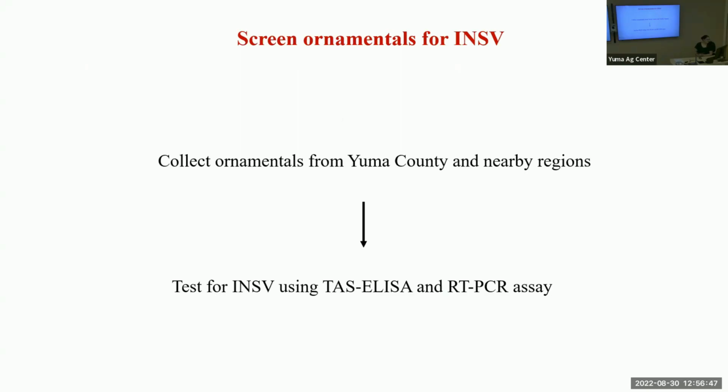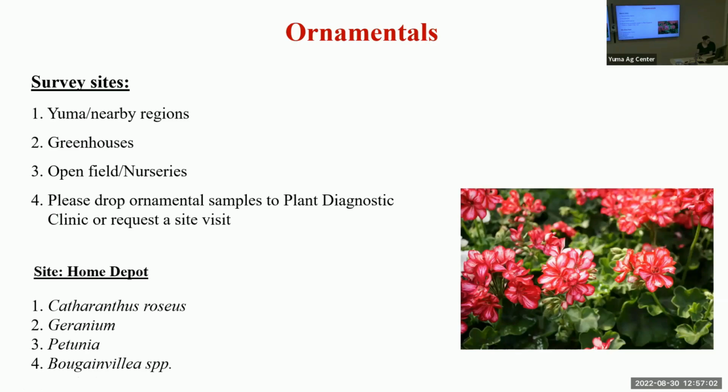For my first objective, I am collecting ornamentals from Yuma County and nearby areas and testing them for INSV using ELISA and RT-PCR assays. I'm collecting samples from greenhouses and open field nurseries. And if any one of you wants to test a sample for INSV, you can bring it to us. We test them for free using immunostrips. And if you want to bring samples in bulk, like hundreds of samples, then you are more than welcome to bring them. I would be happy to test them using serological assays or RT-PCR, as they are a bit more economical as compared to using immunostrips.